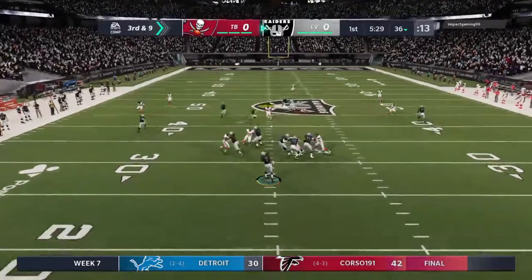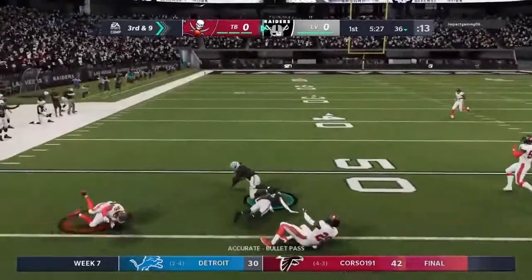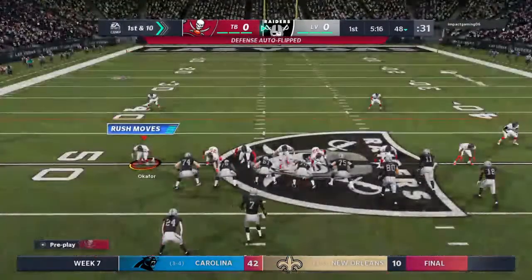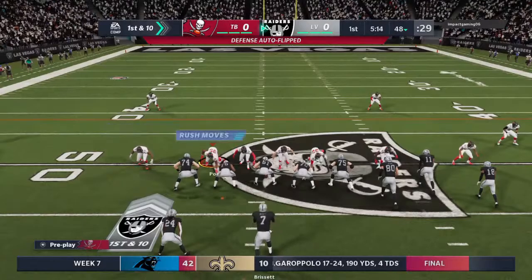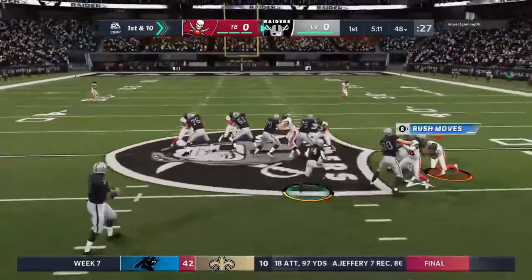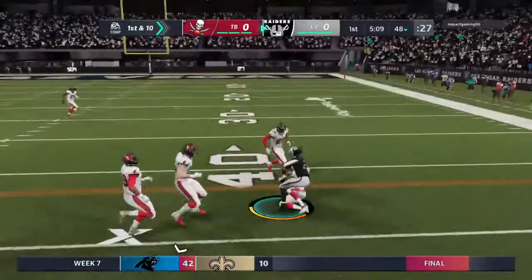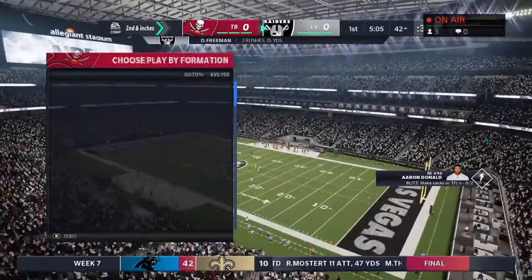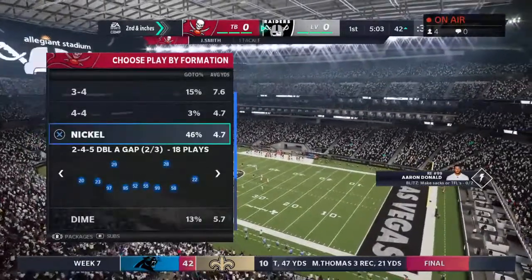On 3rd down, Brissett. And Robinson with a big catch. And he slips up past the 45 before being tackled. That's good. 12 yards there as they keep this drive rolling. It's another first down. That one good for 10 yards. And it'll be 2nd and very short.